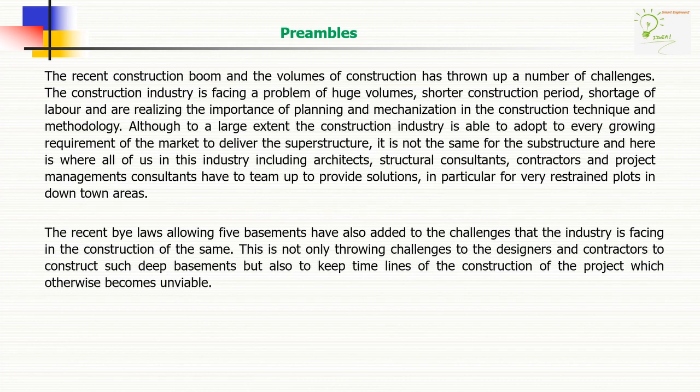Preamble. As we know, the recent construction boom and the volume of construction has thrown up a number of challenges. The construction industry is facing a problem of huge volumes, shorter construction periods and shortage of labor, and is realizing the importance of planning and mechanization in construction technique and methodology. Although, to a large extent, the construction industry is able to adapt to the ever-growing requirements of the market to deliver the superstructure, it is not the same for the substructure.